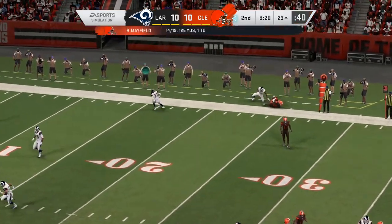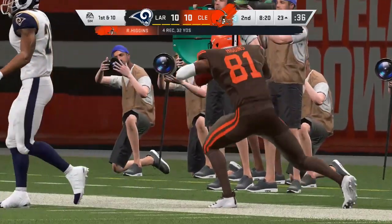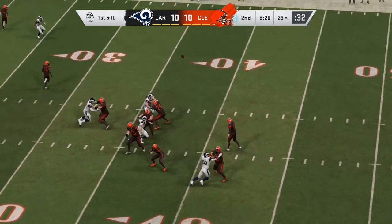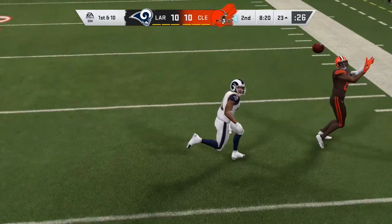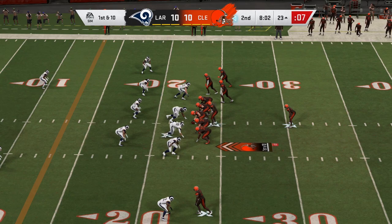This one complete into the hands of Higgins. What a methodical drive this is turning out to be. That time 9 yards, and the sticks move again. People worry about throwing the out route because often it can get jumped and that can turn into an incompletion or an interception. But not on that one. Everything came together and he catches it and goes over the sideline.